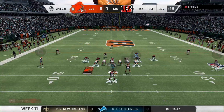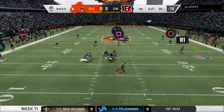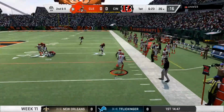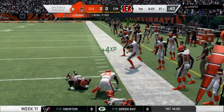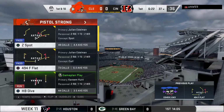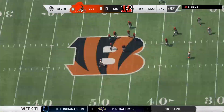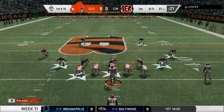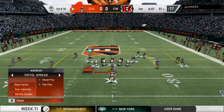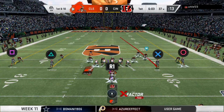Here's 2nd and 9 from the 26. Eluding the pressure right. And he takes us beyond the 35 before going out of bounds. Nothing open downfield. He keeps it himself for 11 and a first down. That was an excellent job of recognizing the situation. His first read wasn't there. Heck, his second read wasn't there. But he bought himself a little extra time scrambling out of the pocket, got to the sticks, and picked up the first down.